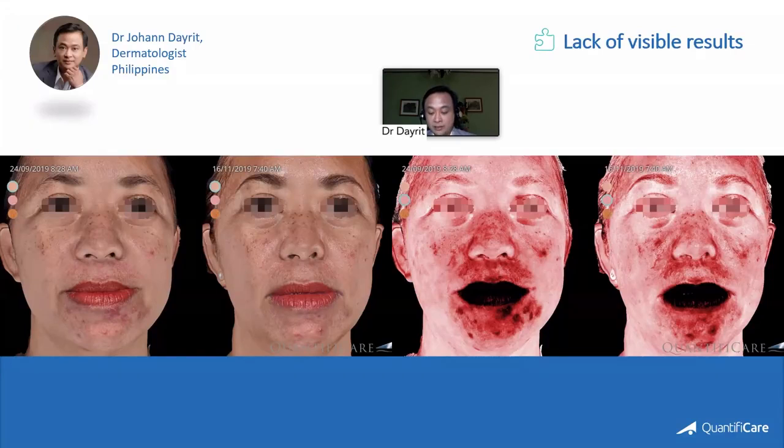So this is basically a case of rhinophyma. These are before and after pictures. The medical imaging device that we have also has a redness detection tool, which shows central facial redness, which normally you don't see on brown skin. So this is actually a case of rosacea, so treatment and prognostication will definitely be different.